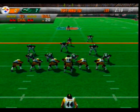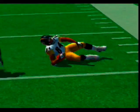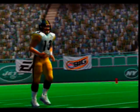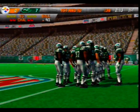The Jets come out in a 4-3. With the throw, Warwick is there for the tackle at the 41. You can count on him to make a handful of great catches throughout the game and really get that field stretched.